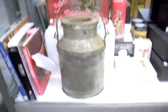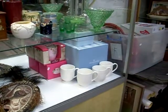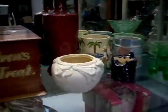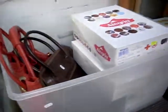Nice little sort of cream canister. Dalton gear boxed up. Wedgwood and Royal Albert boxed up. Green Depression glass. A lot of Oz pottery. The little Diana lawn bowls mug over the back. More Oz pottery. This is a good group, like with the Picot-ware teapot. Trucks, pottery, glass, pottery, clocks. A lot of ladies' gear as well, bags and shoes.